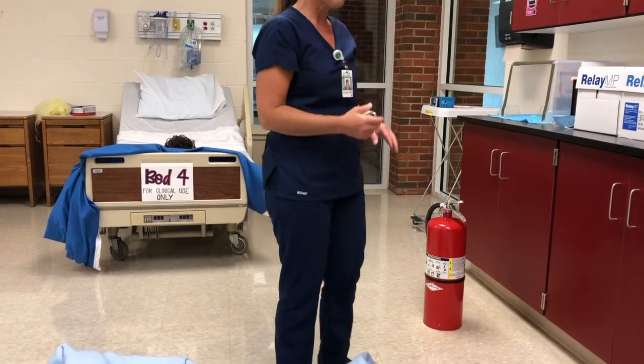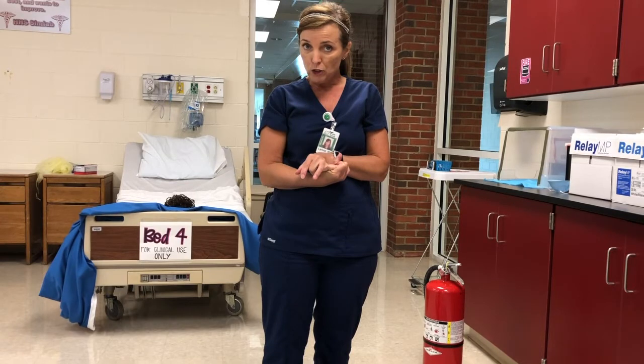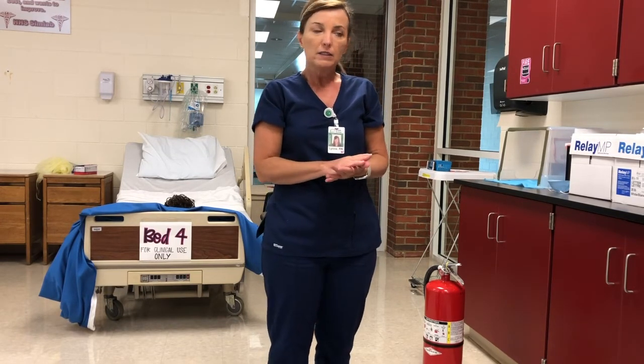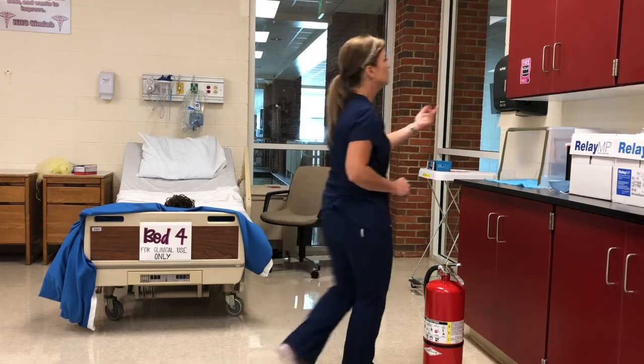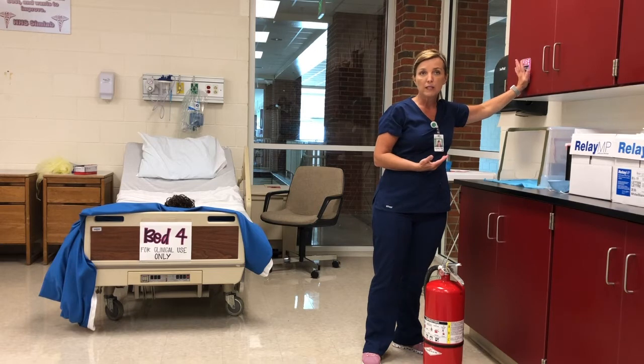Very important point, you always want to reassure your patient, everything's going to be okay. So now you've just completed R, which is rescue your patient that was in immediate danger. The next step would be to alarm and alert. So how do we do that? We hit the fire alarm. This lets the fire department know there's a fire at the hospital, we need to get over there.